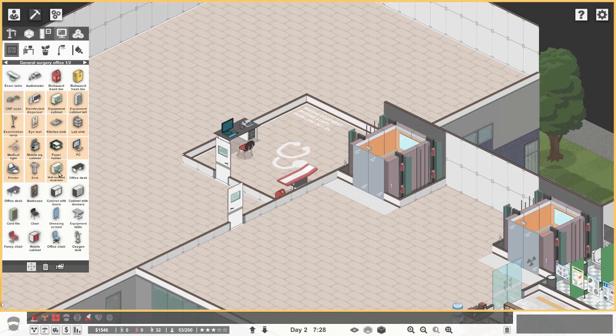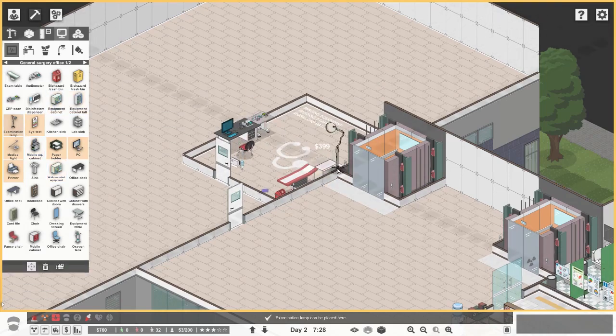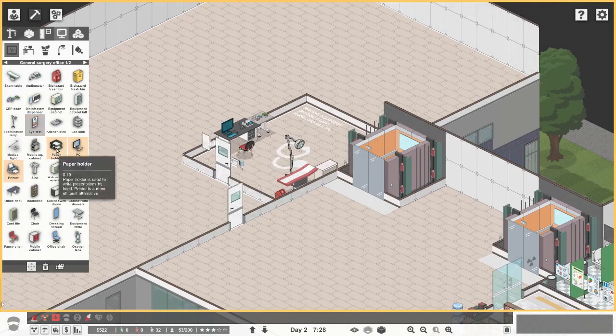Let's grab an equipment table that I can put in. Expectant dispenser, it goes on the wall, so it's good. Equipment cabinet, put it here. Examination lamp. That is blocked over there, so put it over here. The eye test, again something that goes on the wall. Here. Paper holder. And the PC, which this room already has.